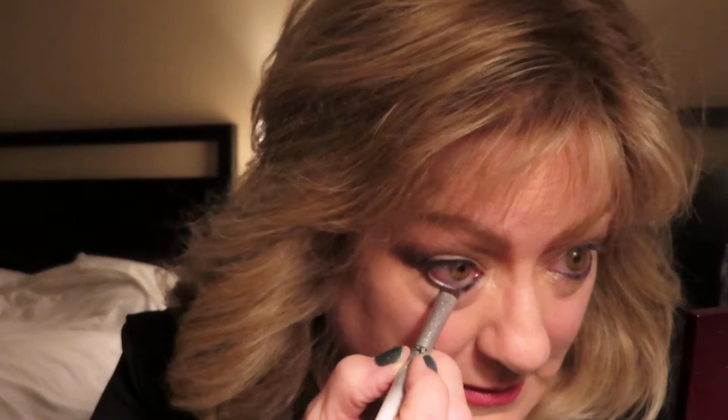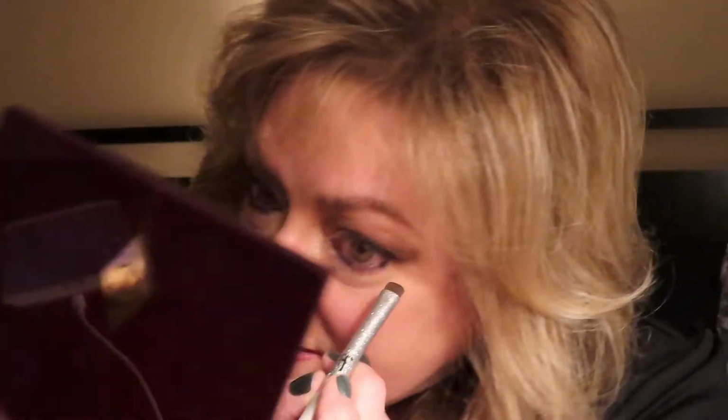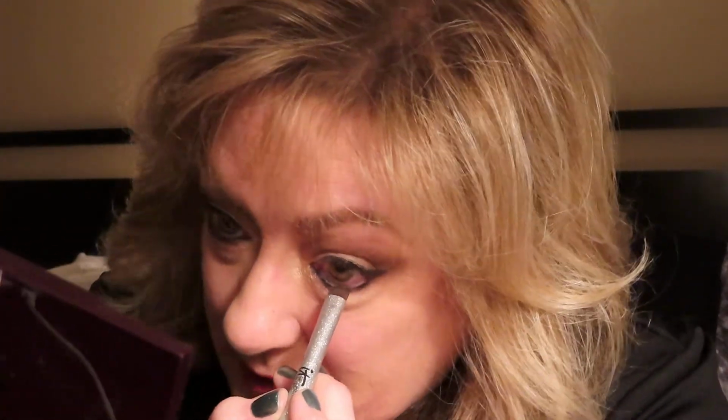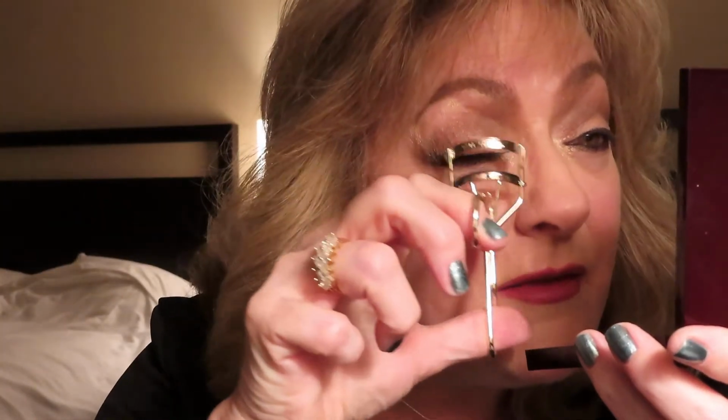So I'm going to take this dark color that I just went in my crease with, and I'm going to go under my lash line with it. And this is just reinforcing my lash line. I've already done my brows. And believe it or not, I already did my liner, my upper lid liquid liner. So now all I've got to do is curl my lashes and get out the door.